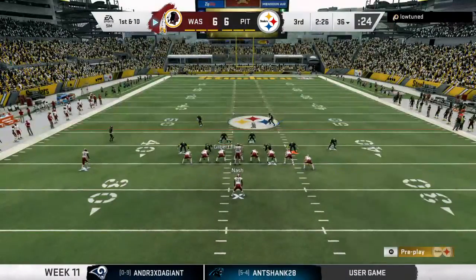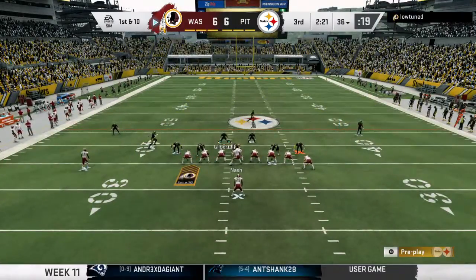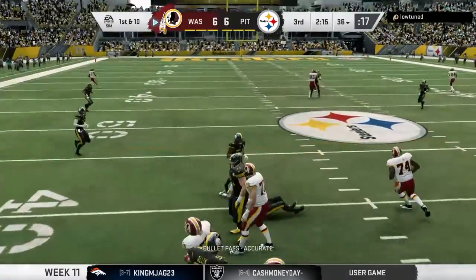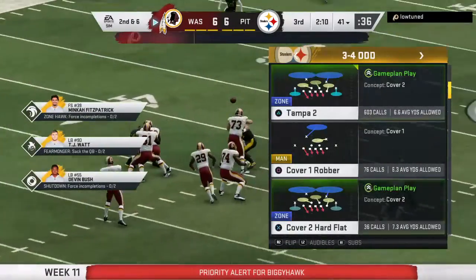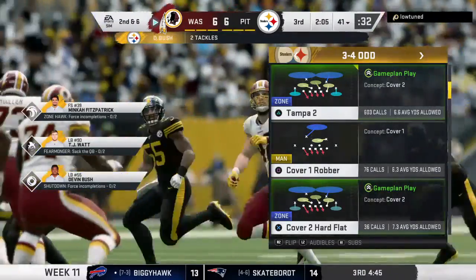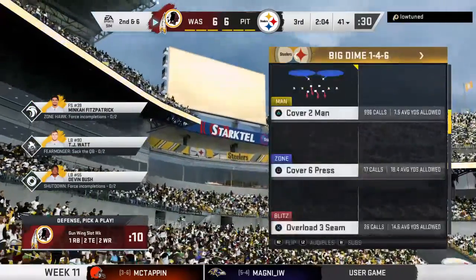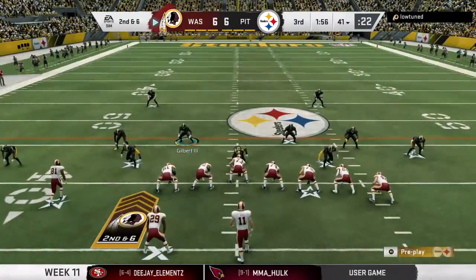So from the 36 now, 1st and 10. Hey, box drop. Off the play fake, Nash. It's a short one here, complete to his tight end. And this winds up a gain of 4 to the 41. That throw good for 4. It's 2nd down. 4 yards on that last completion, so that sets up 2nd and 6.